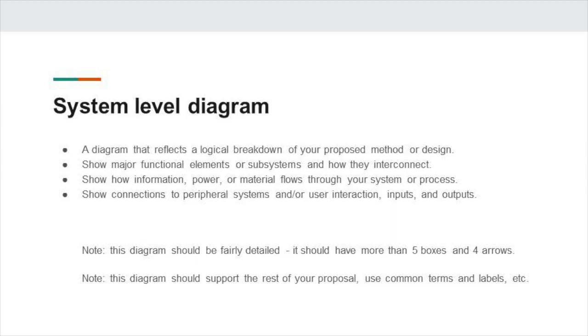Again, getting to details here. This should be a pretty detailed diagram, and if there is something that your project connects to or depends upon, it should be in here. Does it connect to a cellular network? That should be in here. Does it access a database? That should be in here. All of that kind of stuff should be in here. It should really be a comprehensive view of your project, and this will be a pretty detailed diagram. It shouldn't have 5 or 6 boxes on here.